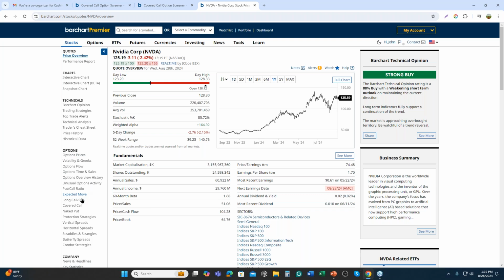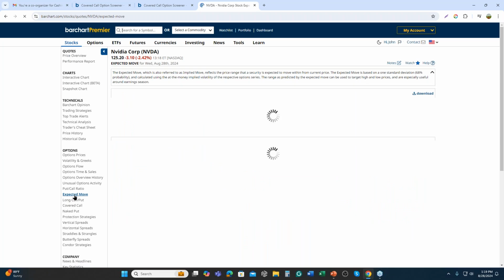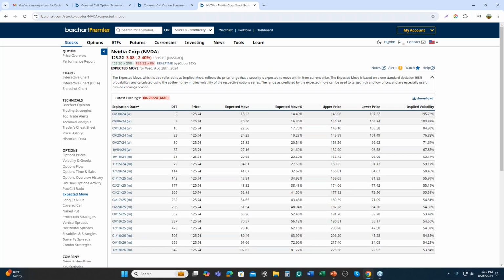So where do I start? Well, the first place I'm probably going to start, under the options section, is to look at something called expected move. What this is going to do is show me the expected move for the different expiration dates. So for instance, if we look at the options that are going to expire in 2 days, our implied volatility is 195%.